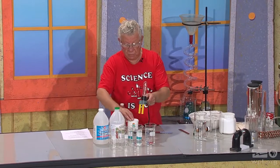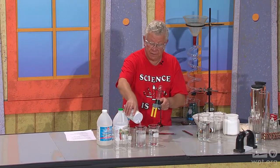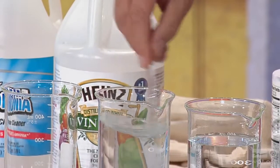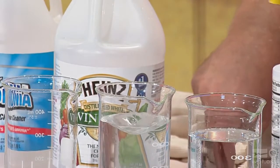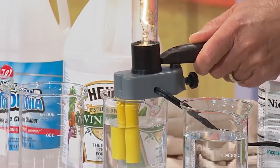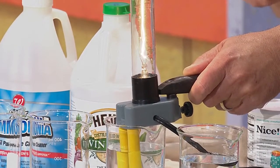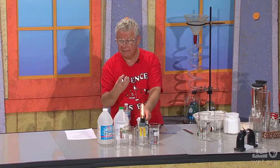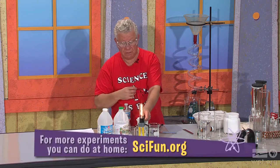What I'm going to do is take some table salt, add the table salt in there. It dissolves, and I stir it up a little bit. Not all of it has dissolved. Now let's see what happens. We learn that table salt solution conducts the electric current. So it has ions in it that are charged particles that carry the electric current across.